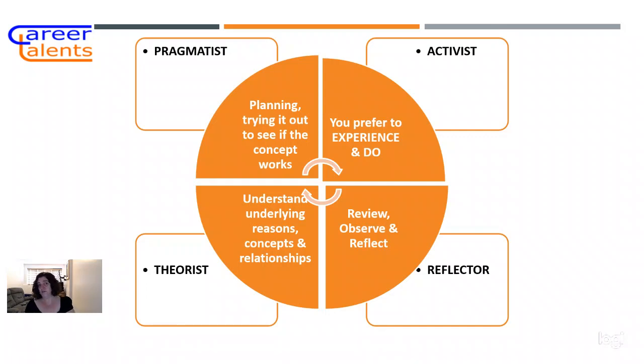The reflector wants to evaluate maybe what's been done. So they might look at what the activist has done and go back to the pragmatist's plans and their prototypes and think, where can this be improved? Where could we do something better? And there's jobs related to improvements and enhancements and finding the problems, making it better next time. Okay, that's a concept that's linked to many jobs too.